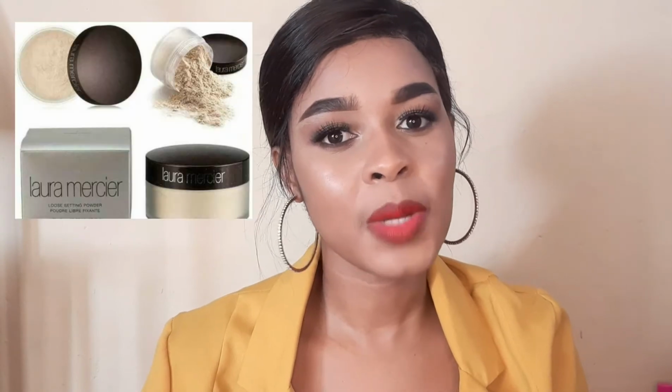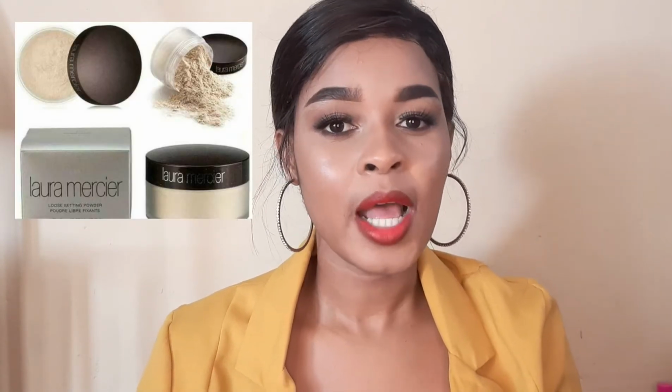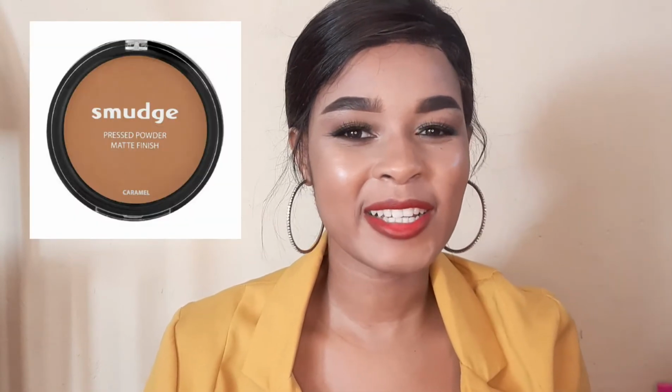But for someone who has really oily skin, you might want to go for these ones. This is a pressed powder. There is an option for a loose powder as well. You can get that one, but I think a pressed powder is quite easy to use because it's not really heavy duty like a loose powder, because that one you have to wait for it to set and all of that. So that's too much work for someone who's just starting out. So I would suggest that you go for a pressed powder.